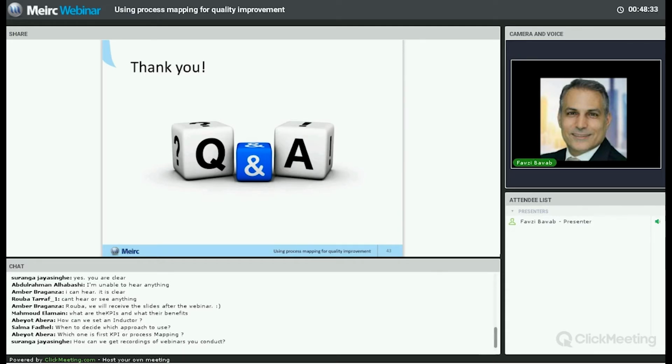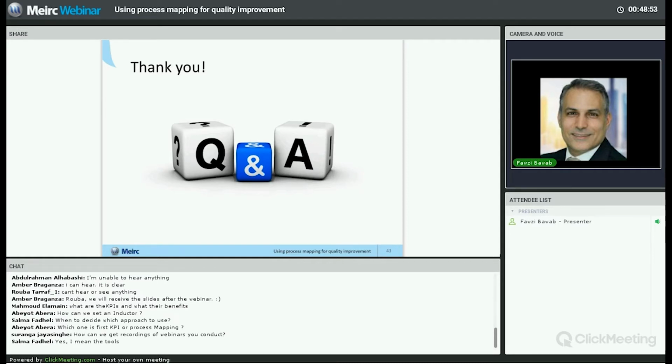Okay, when to decide? I think Salma had a question. When to decide which approach to use? When you say approach, do you mean, Salma, it's the tool? The different types of process maps. As we said, there are cycle, there are simple flow charts, there are swim lanes. Is that what? Oh, you mean the tools? Okay, I just saw that message.